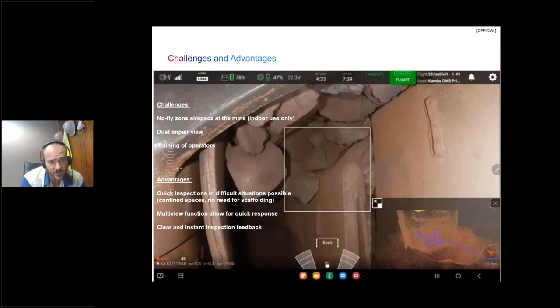And then that multi-view function. On the drone you use a tablet on the controller, but that tablet view, this view you see here, can also be linked to another tablet. So you can have your manager, your engineering manager or such, looking on the other tablet, already seeing exactly what you're seeing flying the drone. So he can also guide you to see what else you should look at or focus on or take a picture of. So that will help a lot.